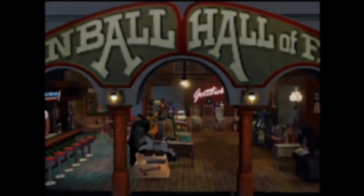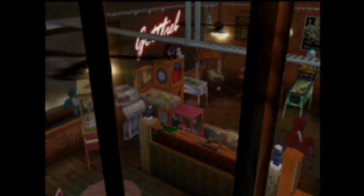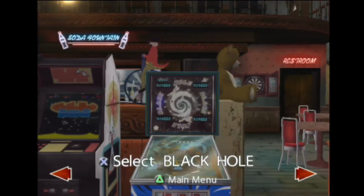A little studio called Farsight saw the potential of this niche yet totally untapped audience, and in 2004 gave us Pinball Hall of Fame, the Gottlieb collection. Here's something that retro compilations of this vintage tended to do. The virtual arcade.